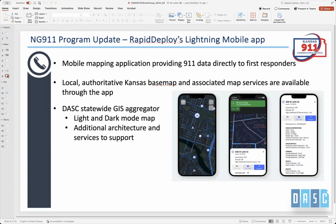So currently, Lightning is in what we're calling the pilot project phase. We've been working with Rapid Deploy on development and feedback, and they getting feedback from the responders and working with them on training and understanding the application.